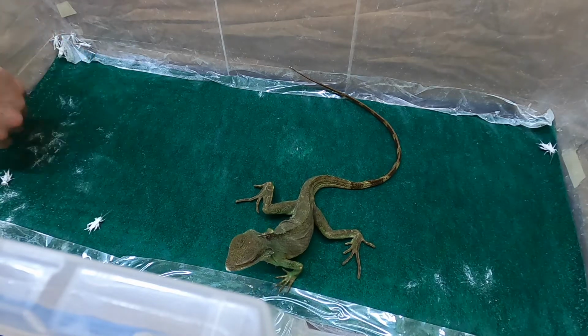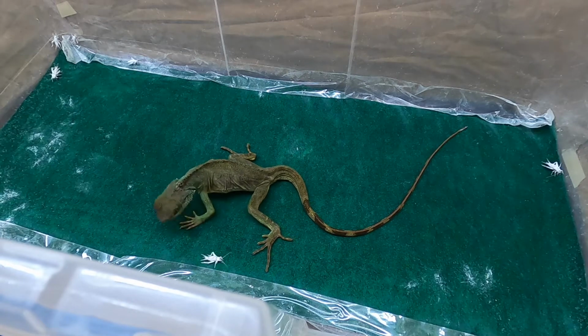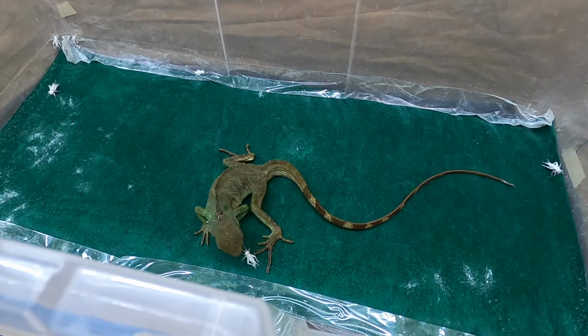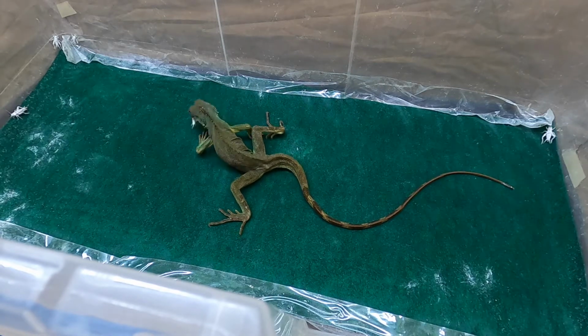Have her move over here so you can actually see her a little bit better. Oh, there you go. Oh, she got two in one there.